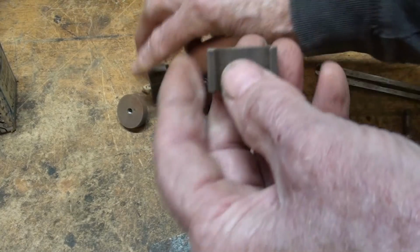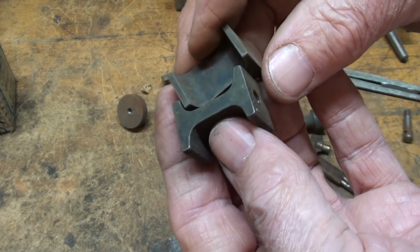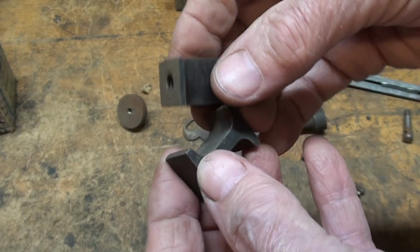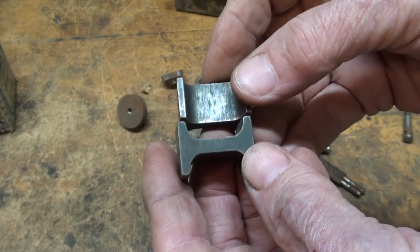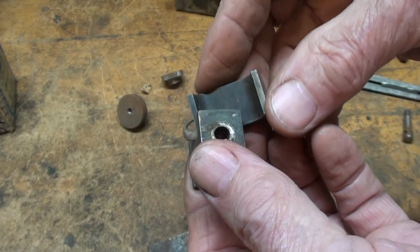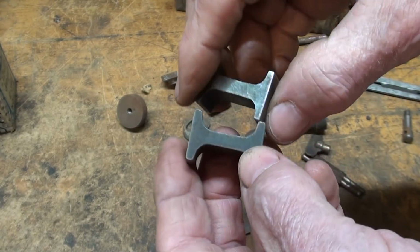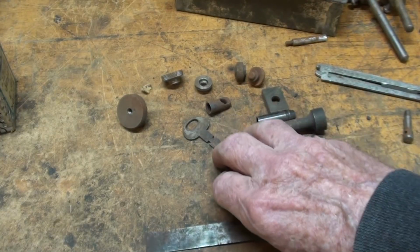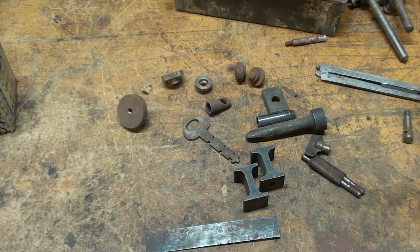Oh, do you recognize these? These are the removable jaws out of the little Starrett machinist clamps. Those little vises. So this was a mixture of some interesting stuff, not in good shape, but nevertheless, maybe worth keeping.